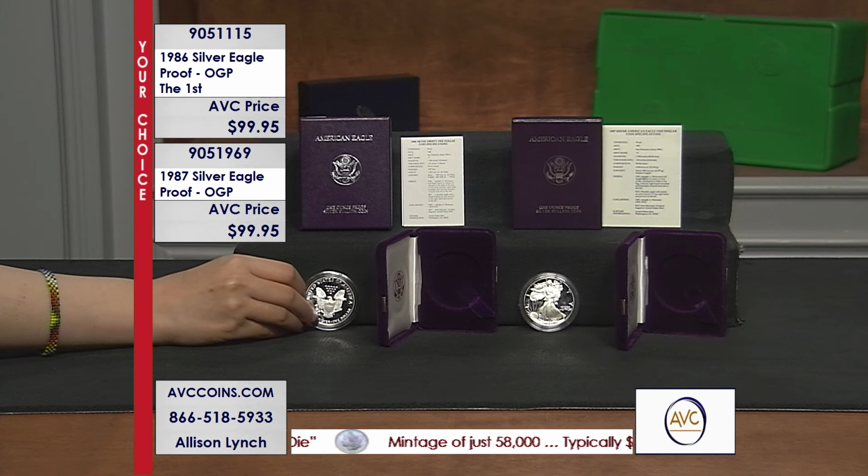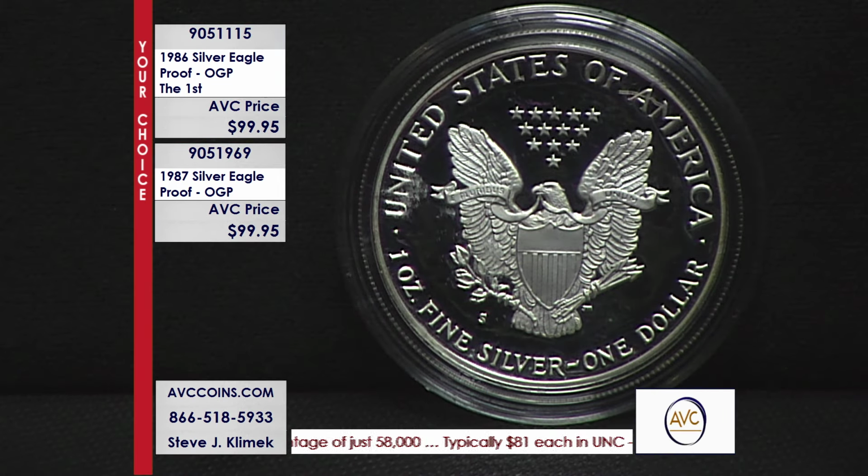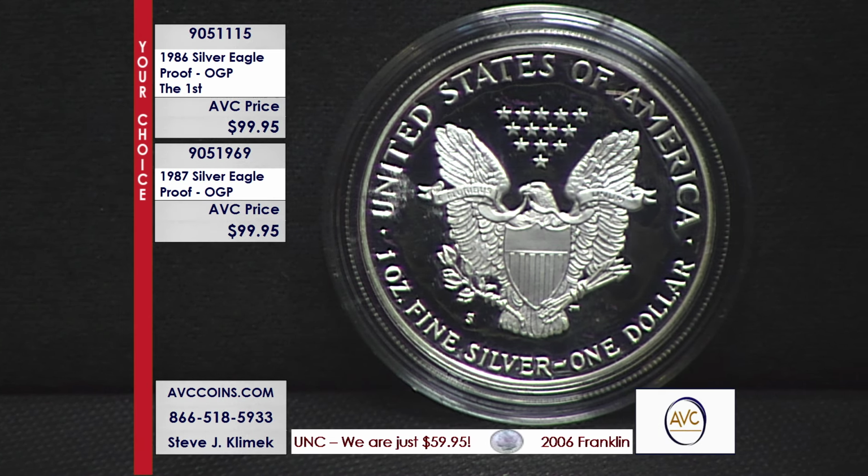It's so true. And these are the world's most popular silver dollar. They're the largest at 40.1 millimeters, the purest at 0.9993 silver, and the heaviest at 31.101 grams. And there's that San Francisco mint mark on the reverse. Bottom left, just above the words fine silver, you'll see the S mint mark. Obviously, that stands for San Francisco. These are the first 2 years of issue, 86, 87.